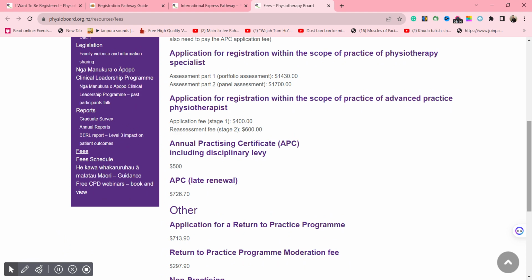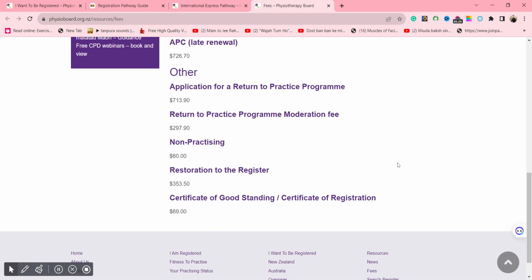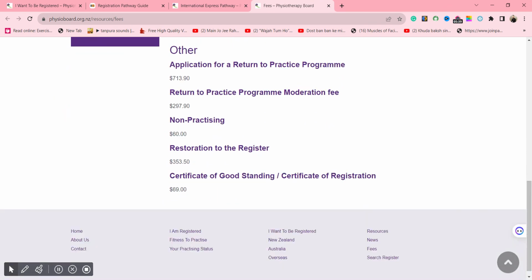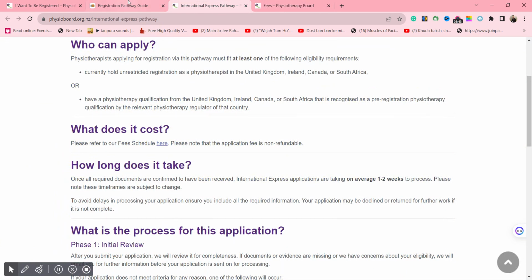So if you have HCPC, you can apply directly, but after getting the registration, you have to pay $500 for your APC, your annual practicing certificate, for all the registration processes. You also have to pay $69 for the CGS, which you have to get later on. After getting registration, you have to get two certificates, the APC as well as the certificate of good standing. Okay, this is the International Express pathway.